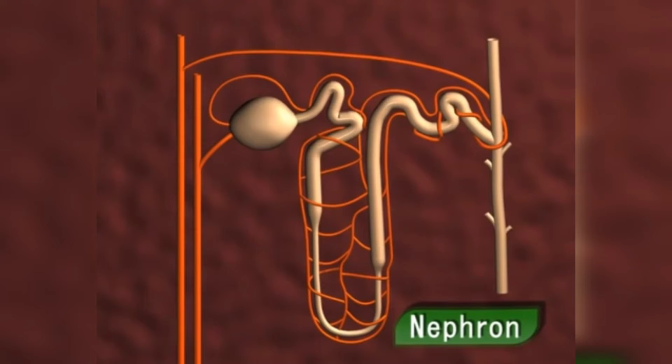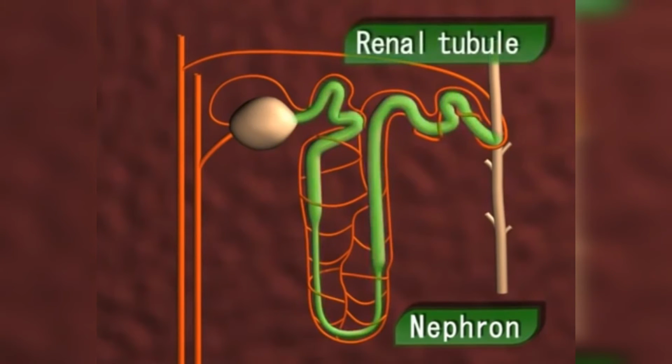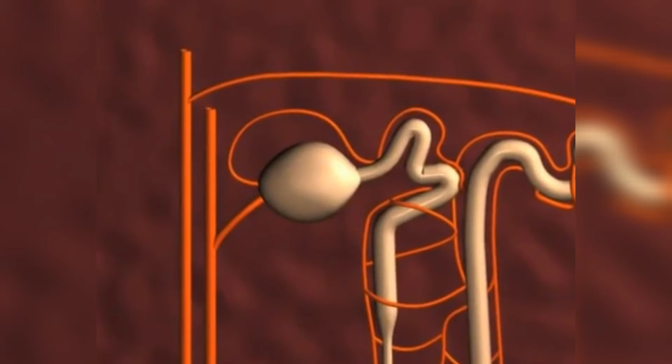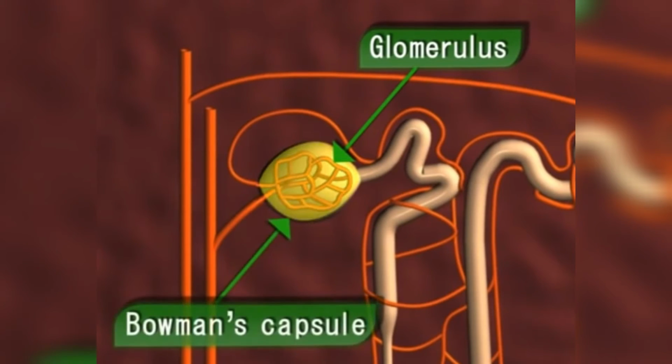Each nephron consists of a renal corpuscle and a renal tubule. A renal corpuscle is composed of two structures: a tangled cluster of blood capillaries called glomerulus and a thin-walled sac-like structure called the Bowman's capsule, which surrounds the glomerulus.